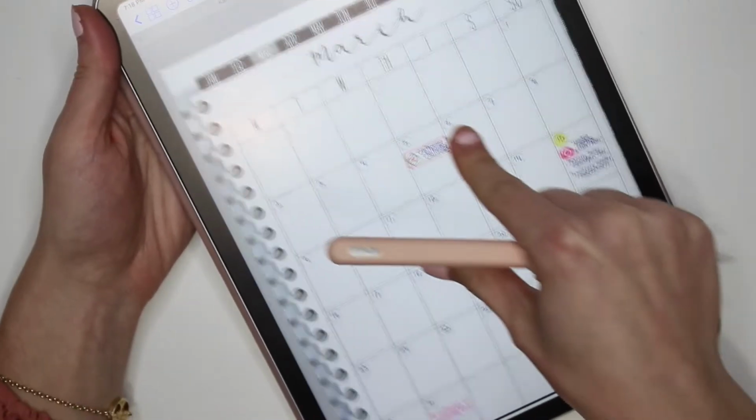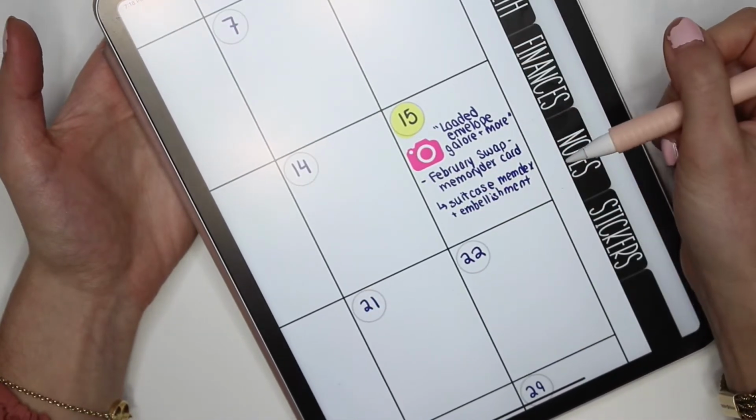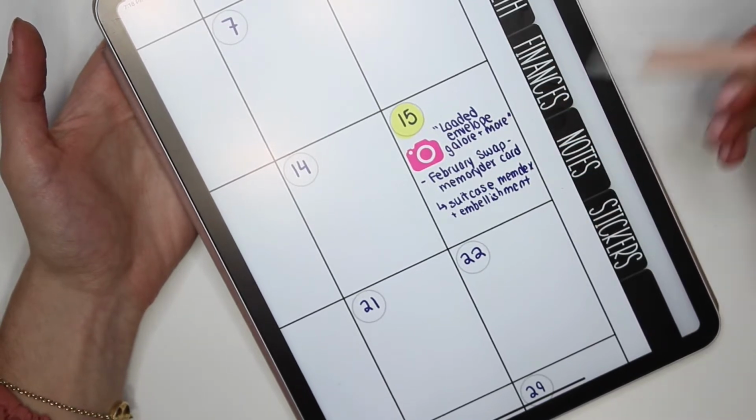Okay, so let me show you guys another example, and I guess we could do one together. So here, for example, loaded envelope galore and more. It says February swap, memory decks card. That's a Facebook group, by the way. And this is the suitcase memory decks and embellishment that I made.